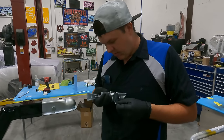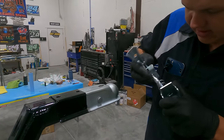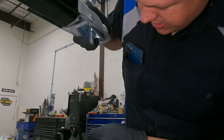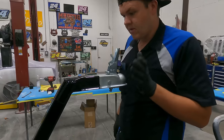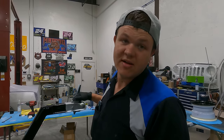All right, now if I can remember how this sucker goes. Nope, I think the spring goes on the inside. Yeah, it goes on the inside. Okay, let me get the little square, the other spring, the other keeper, and the nut. We'll adjust it to fit the ball hitch. Back to your regularly scheduled programming, the hub assemblies.